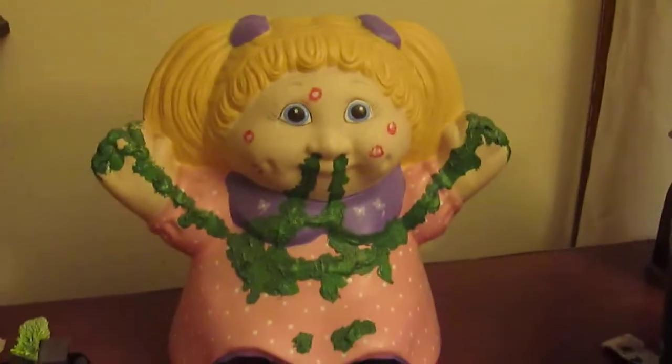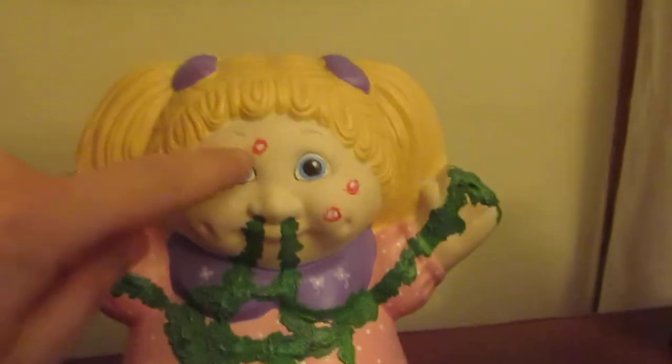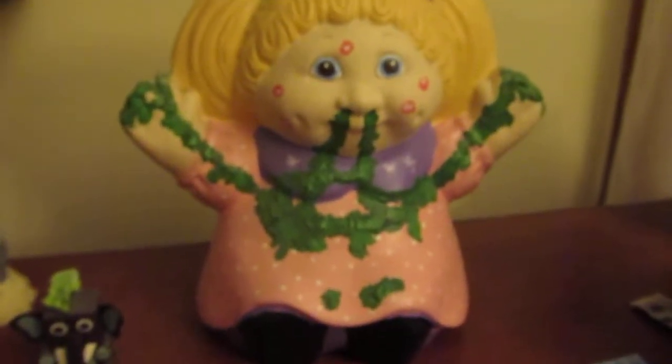This is a little Cabbage Patch statue that I put snot all over so it could look like Messy Tessie or Leaky Lindsay, and I put some zits on her forehead. I'm not a very good painter. That's probably why I haven't painted any of the Garbage Pail Kids yet. I put some green paint on there to look like snot. It kind of looks like trash, but I keep it because it's sentimental.